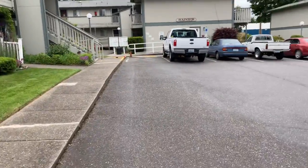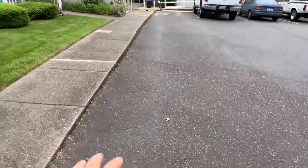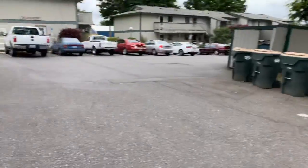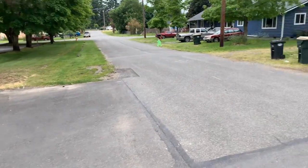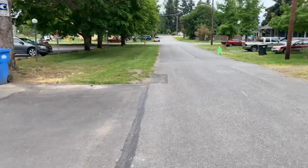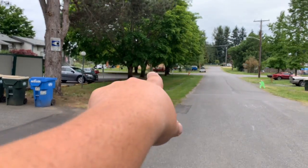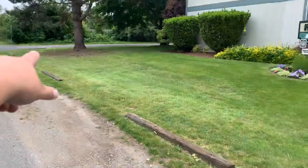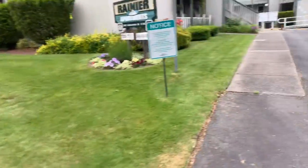Project managers, for staging purposes, we can take up this whole area right here if we wanted to, along the sidewalk. If we needed to park on the side of the road, we can park on the side of the road. No issues. No need for street use permits out here. So we can utilize this. We can also park on the perimeter inside the parking lot. So there's plenty of area for staging, even around the corner on that side.